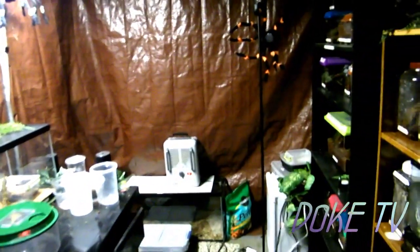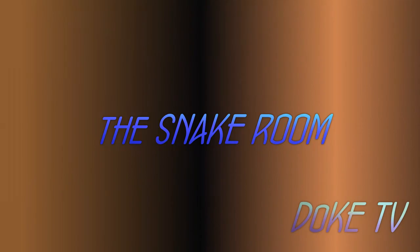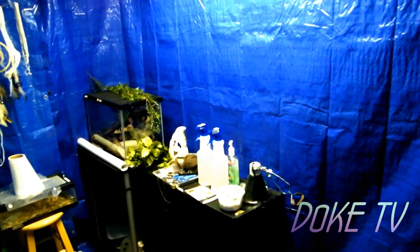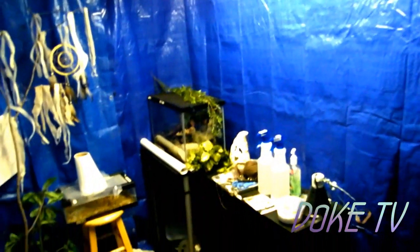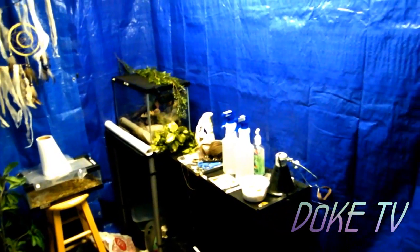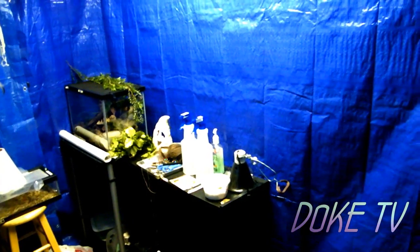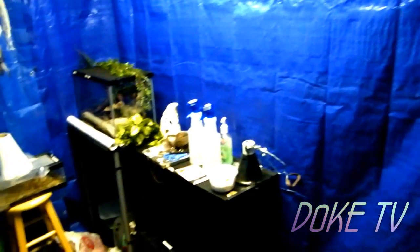Now this is what I call the brown room because of the brown tarp. But now let's go see the blue room, which is the snake room. Alright, we're standing at the entrance of the blue room. Again, blue because of the color of the tarp. This is the snake room. It houses all my snakes except for the garter, who likes it a little cooler, and he stays in the reptile room as we saw, or he stays in the tarantula room as we saw.